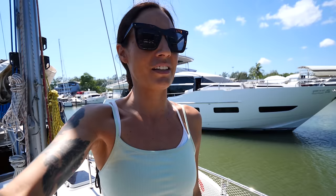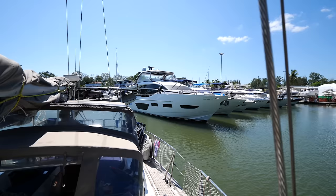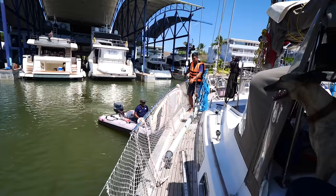Alright, so we're going to go stern in, and it is quite a tight space. We don't have a bow thruster, and there's a bit of wind around. Not too much, but we may need some help with the pilot, so we've let the dinghy know, and he's on standby. Once this boat hops out of the way, then we can turn around. There's so many expensive things around. Hold bow.